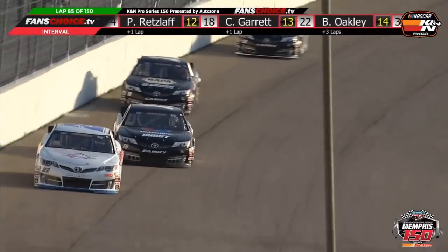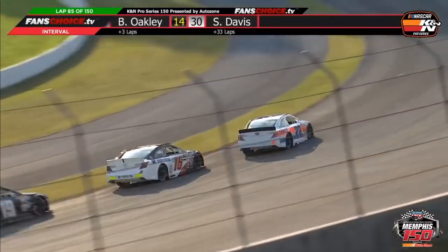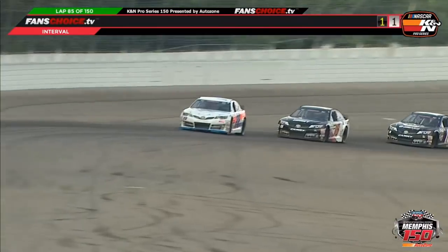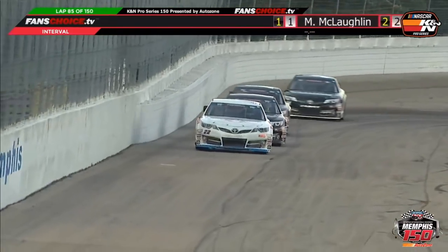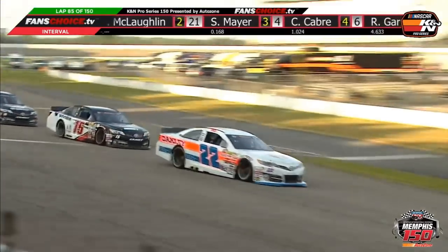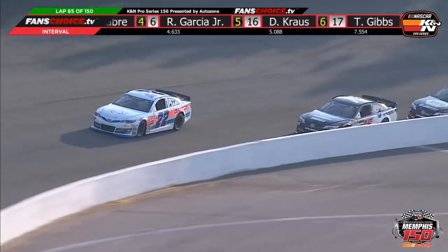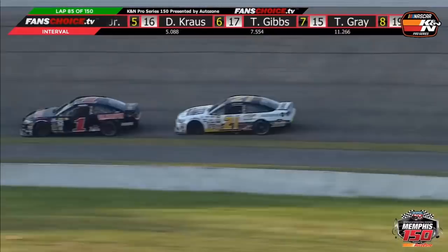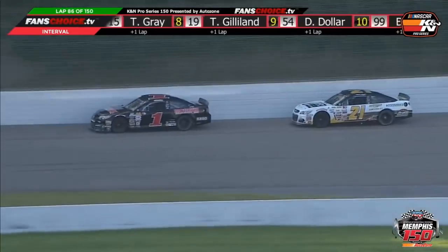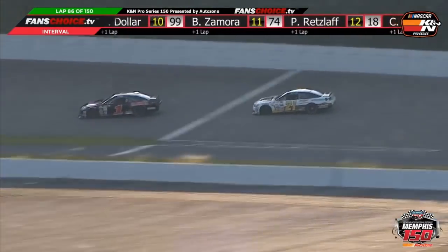Once again, a drag race on the back straightaway, but Max stays out front by just the narrowest of margins. Going to have 15 laps to try to get it done. Now they're in the lap traffic of Brandon Oakley. And it looks like Max is just about to put Brandon another lap down on the race course. The other laps took place on pit road.